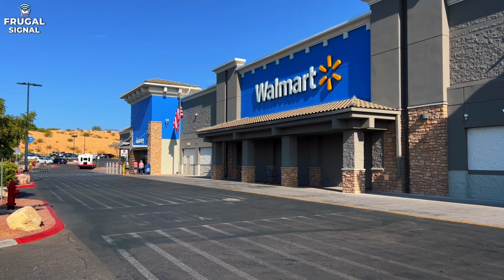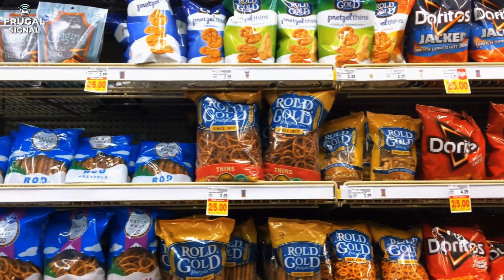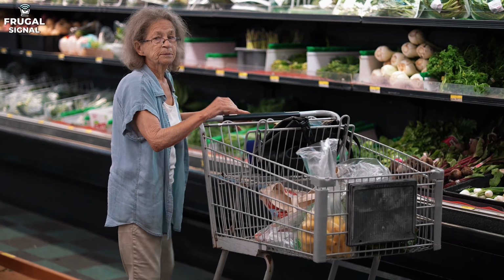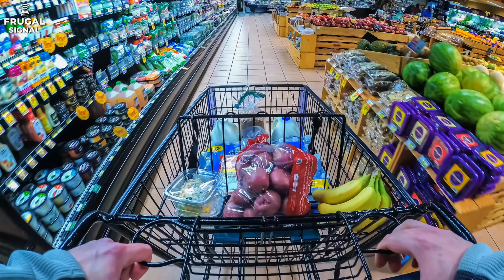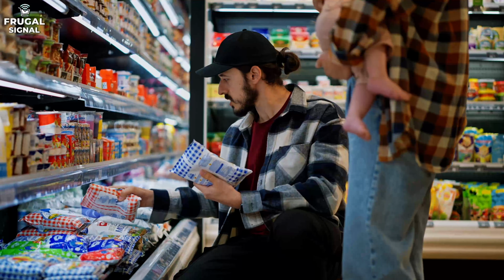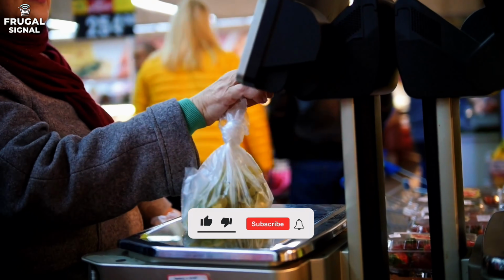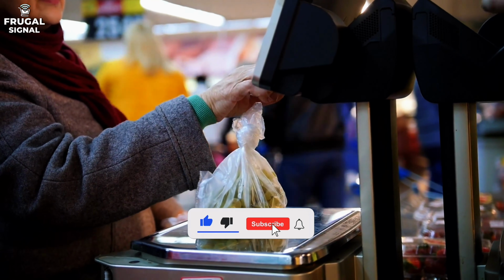There is a machine quietly calculating your prices the exact moment you stand in front of a shelf at Walmart, and most shoppers have never even heard of it. If you are still grocery shopping using your old habits, there is a very good chance you are paying more than the person standing right next to you. This video will show you how to avoid being left behind.